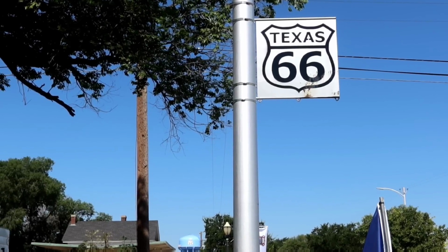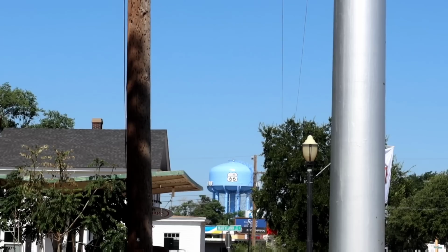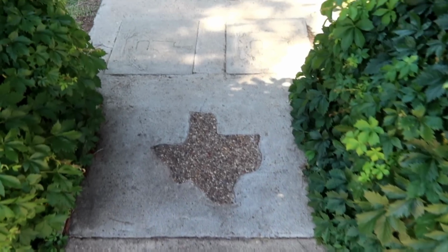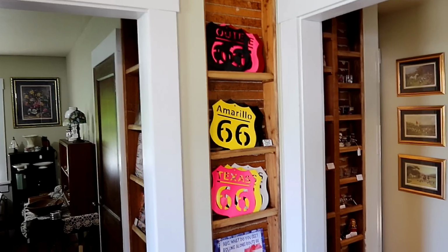Kind of interesting, if you look at the water tower in the background, that even has Route 66 on it. They are sure proud to be a part of it here. I love that. Then as you walk in, they have all these images in the concrete of like homes and barns. Cool.